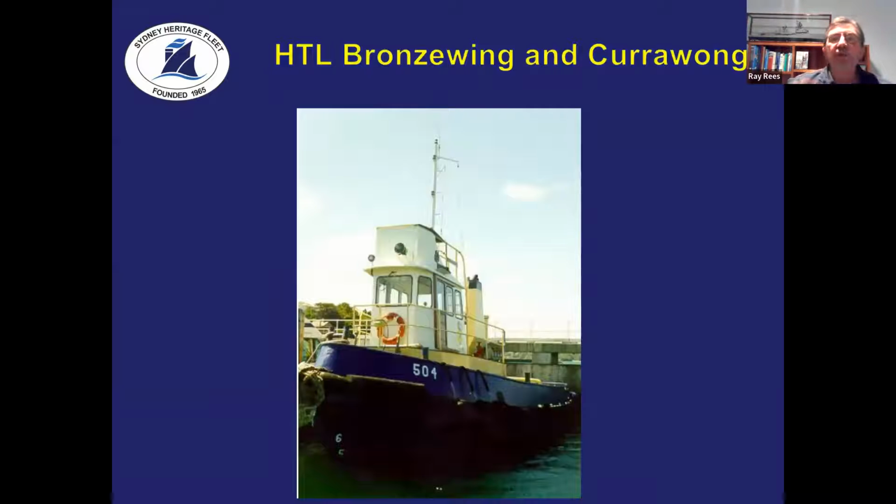Back to the Navy side of things, a number of you will remember being pushed or pulled around by Bronzewing and Currawong in Sydney Harbour. They worked out of Garden Island as the standard small tugs. They were designed by Navy Office in 1968, and built by Stannard Brothers in Brisbane. They only had a bollard pull of 5 tonnes, but that was all that was required at the time. They were standard workhorses, as I say, and used until 2010. So what's that, 42 years use, wasn't too bad. And they could move ships of up to 5,000 tonnes and assist with larger vessels.